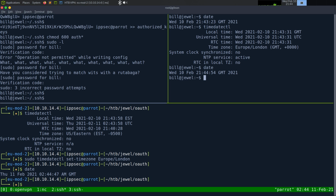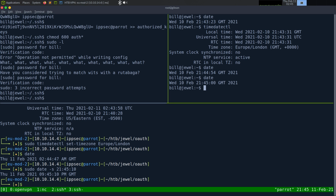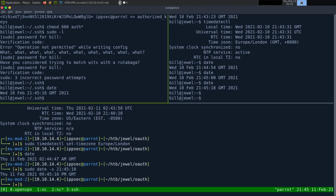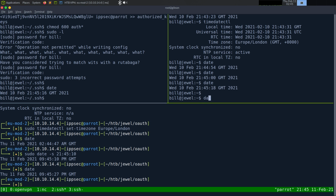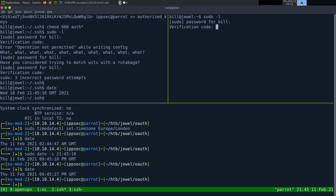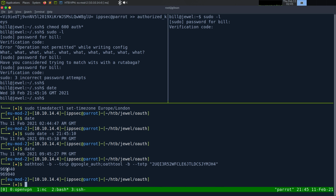Awesome. Date. Okay, so sudo date -s, going to copy this, and we're going to say 21:45:10. There we go. So now our date should be in sync. Again, because I changed the date, my SSH prompt is hung for a little bit. I think it has to do with some type of key renegotiation or something. But it seems fixed. Date seems accurate. sudo -l SpongeBob. Let's do this OAuth thing, or oath. It's not OAuth at all. I don't know why I keep saying OAuth, but oathtool, paste.